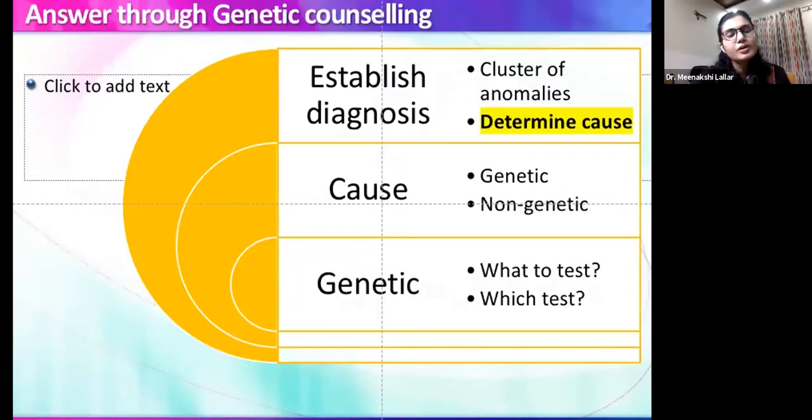So our aim through genetic counseling is that we want to answer these questions. We want to establish the diagnosis. We want to determine the cause. So genetic testing is a part of genetic counseling, and we go from explaining the diagnosis to the patients. What is the tentative diagnosis? We go in for more genetic testing depending upon what the presentation of the fetus is, and we want to determine the cause. Is it a genetic cause, a teratogenic cause? Because CNS anomalies can be post certain teratogenic factors also. And what genetic test is required, and what will be the ultimate thing that we're going to tell the patients.